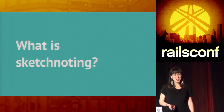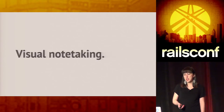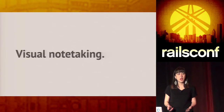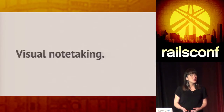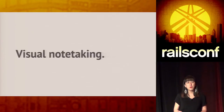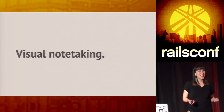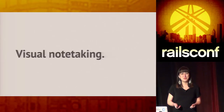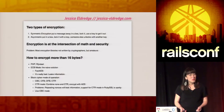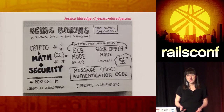If you haven't heard of sketchnoting, let me explain. I like to describe it as visual note-taking. It's the practice of combining hand-drawn elements and text to create visually compelling notes. Are you familiar with mind maps? Show of hands, anybody done that before? Who's used a whiteboard when designing software before? All right, see, you got this. You're already familiar with the concept of sketchnoting. Basically, it's the difference between notes like this and notes like this.